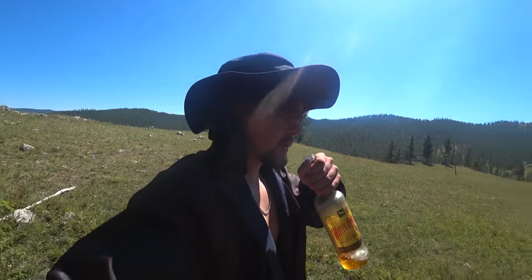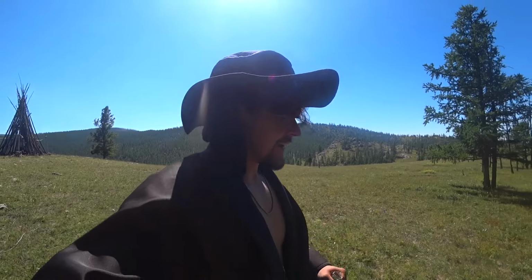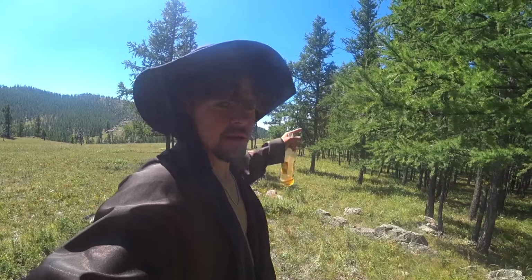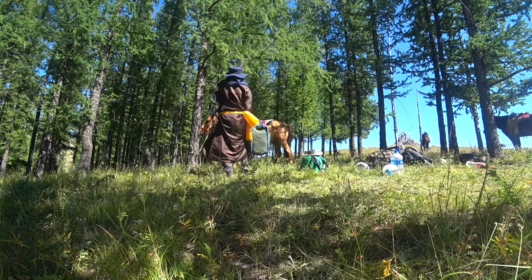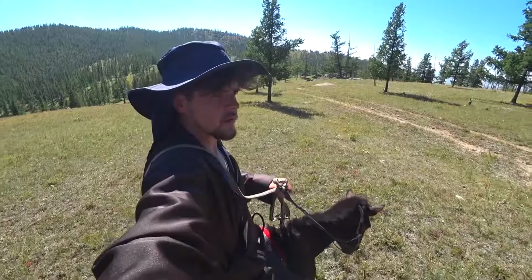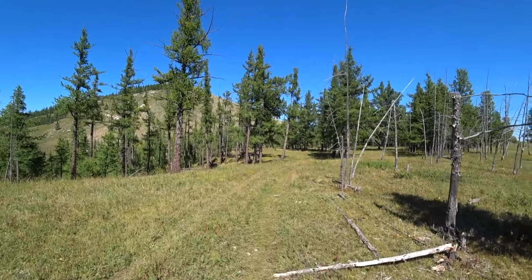So now our rest is finally over. We're finishing a bottle and we're continuing our ride down this mountain. So let's pack everything up. And we're finally off the mountain. We have a clearly visible road, so this should be a piece of cake.